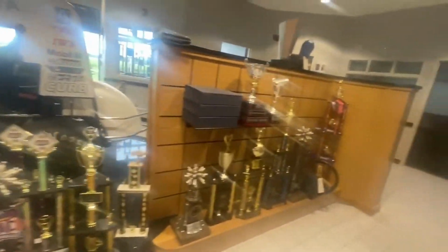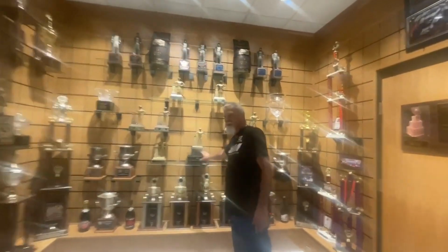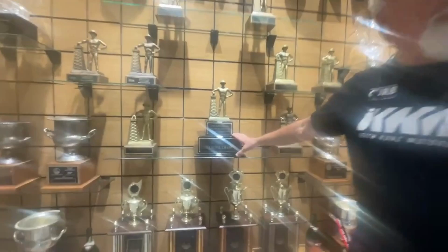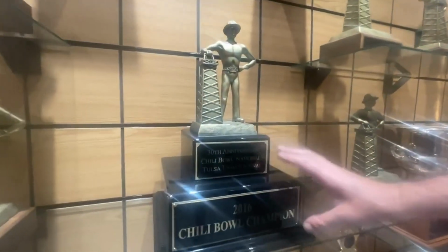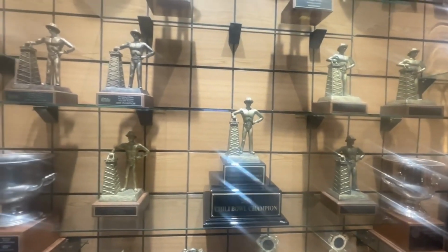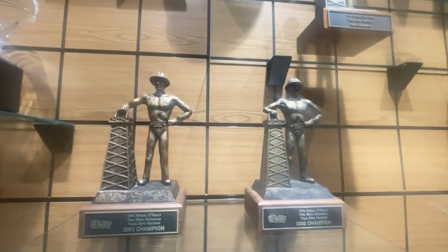These are the Chili Bowl trophies here. All these right here, Golden Drillers, 9 of them. One that's different is 2016, which was the 30th year. That was Rico won that. And so they made a little different trophy for the 30th, a little bigger. And they gave a ring that year. It's the only year they've ever gave a ring, in '16. For the 30th, yeah.